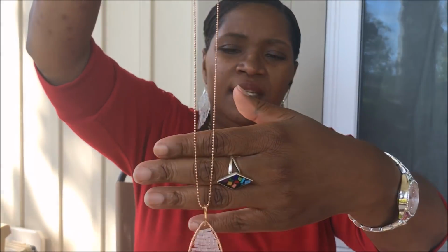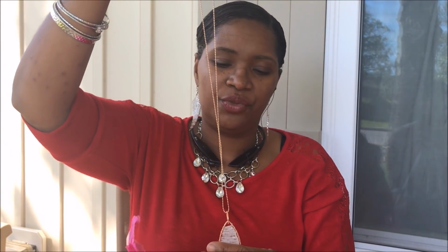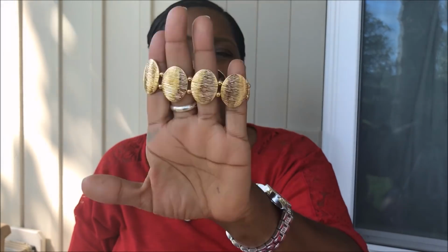Then they gave me this pretty piece. I always like their hanging pieces. So there's a long chain, and that's what that looks like. Kind of looks like one of those snowshoes. And then here is the bracelet, which I love. I'm a bracelet girl. So we're gonna go try some of these things on and show you what they look like.